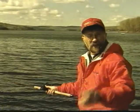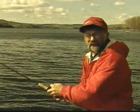Springtime fishing on Lake Wallenpaupack. I have no idea what we're going to catch today, but I think whatever it is, it's going to be big.